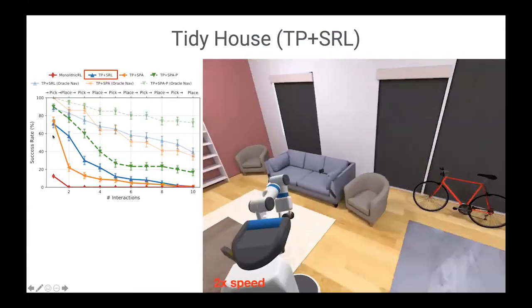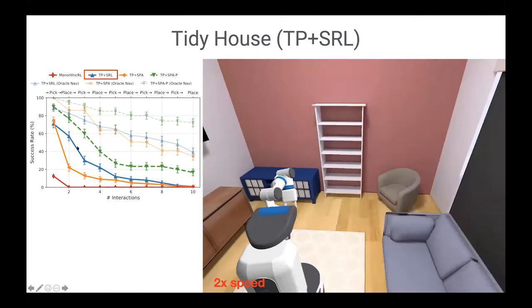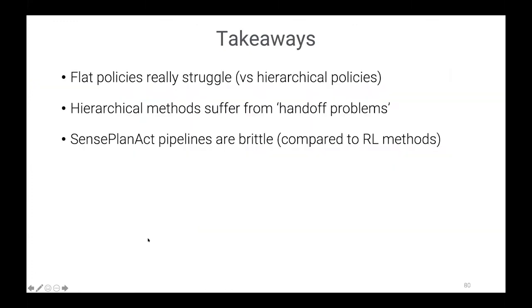Of course, this is the curve for that method, and you see that it starts out fairly high, at 80% initially on the first object it has to pick, but things start failing as it runs longer and longer. So overall, our key takeaways were that flat policies really struggle compared to hierarchical policies. These are hard, long horizon, egocentric perception problems.